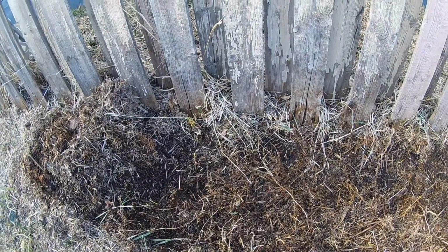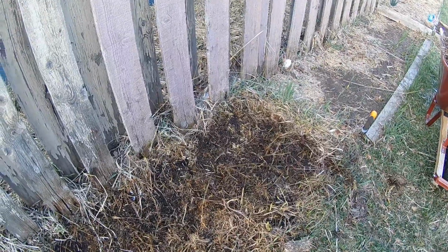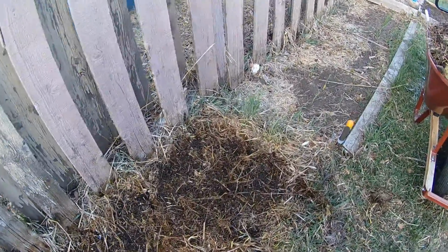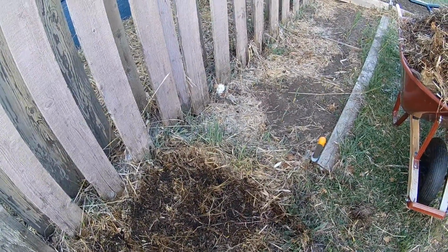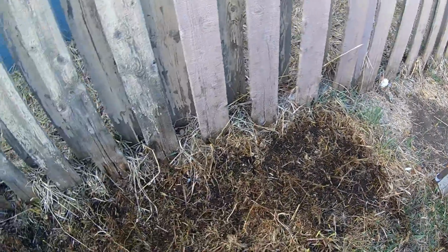I still got some of these long weeds in there, so I'm going to have to do very similar to what I was doing in the other two beds, but it should be way simpler than trying to dig and turn over the sod at the bottom of the pile, basically.